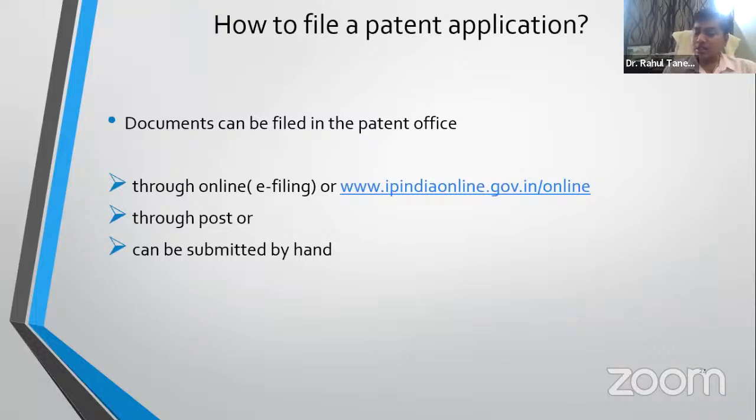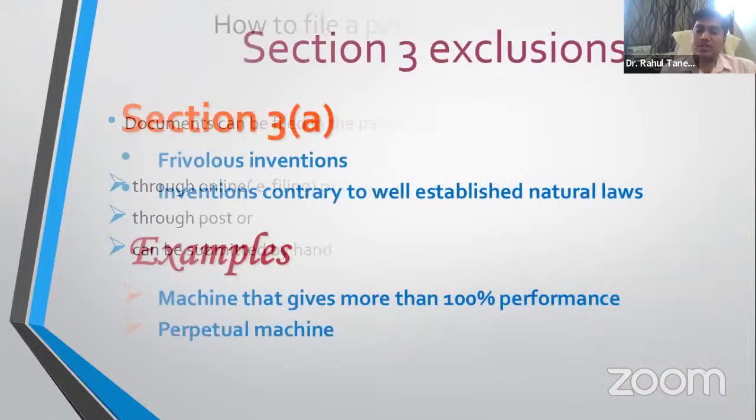It is not necessary that you hire a patent agent. You can also submit your patent application to the patent office yourself, but you must know how to write a patent application and about the legal language of the patent document.